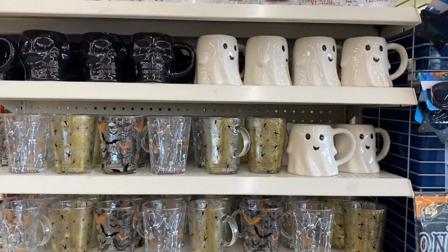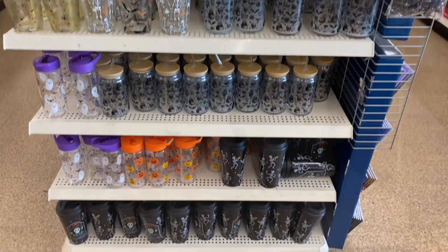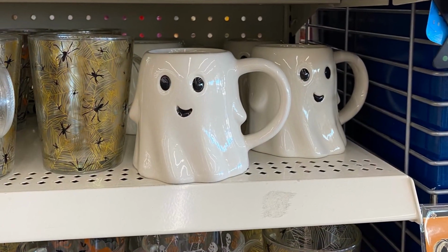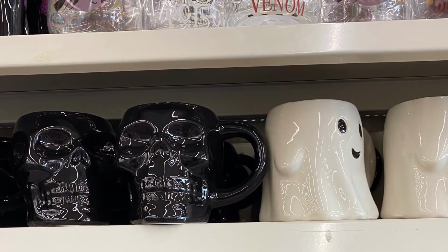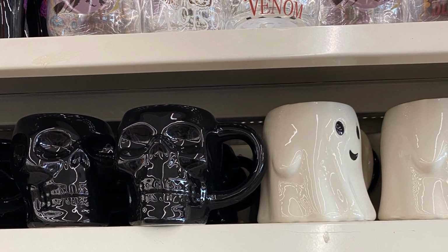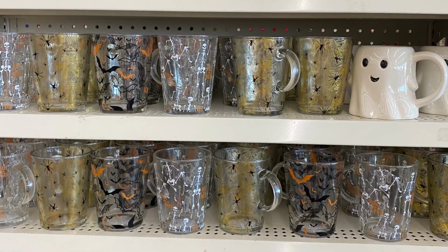And again, great selection of mugs. So the ghost and the skeleton mugs actually came to Canada. I've seen the Americans showing the gnome and the two different colored pumpkin ones. So hopefully those come to Canada too. They're more fall, but hopefully they come to Canada. So there's the skeleton and the ghost. Great selection of mugs.